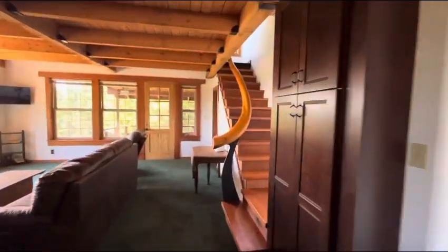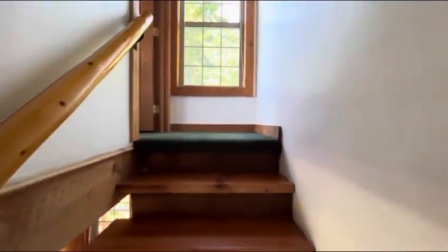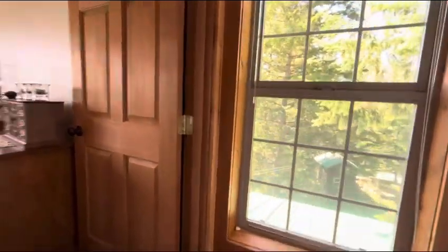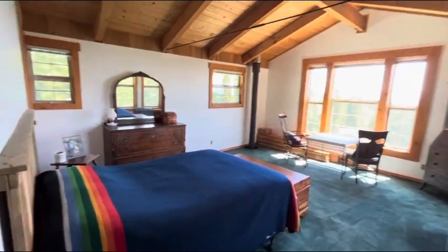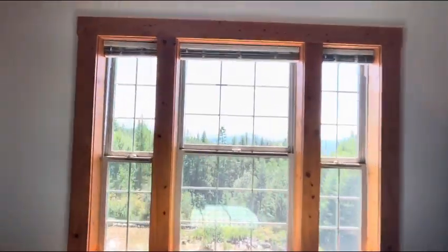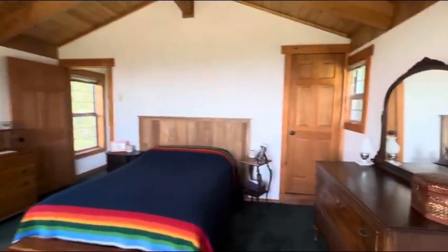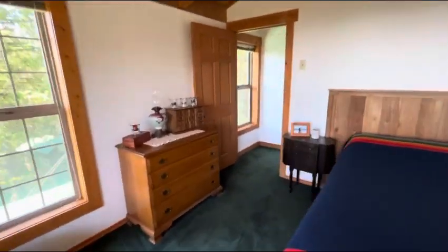Okay, gonna head upstairs now. Master bedroom. More of the views. Closet here. You can see it goes back in there a ways. Okay, so now we'll go tour some of the outbuildings of the property. There's a bunkhouse and a shop, as well as the generator shed.